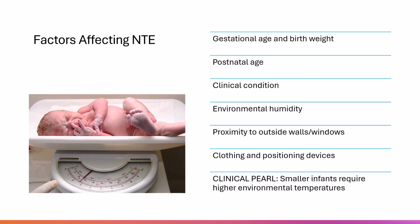Several factors influence what temperature constitutes a neutral thermal environment for a particular infant. These include gestational age and birth weight, postnatal age, clinical condition, environmental humidity, proximity to outside walls or windows, and the use of clothing and positioning devices.